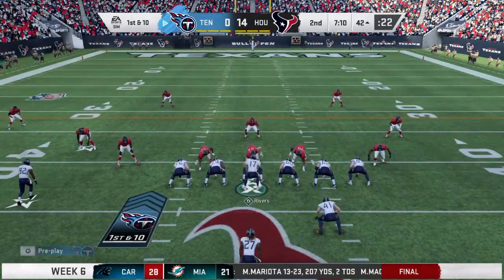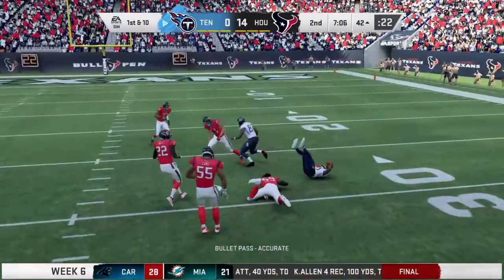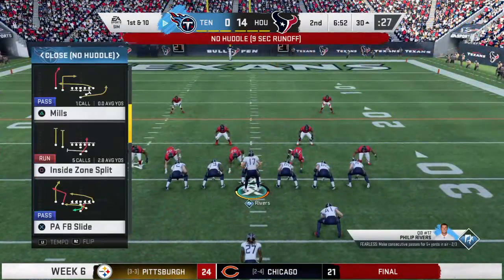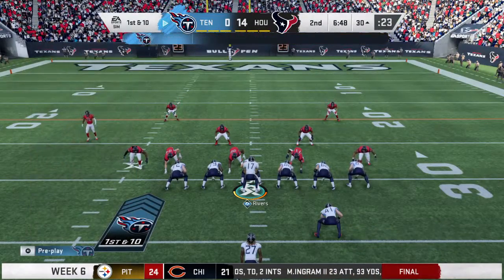First down, Tennessee. Here's Rivers. They complete it to Hill. And he's going to get this down near the 30-yard line. First down, Titans, gain of 12. So 1st and 10 now from the 30.